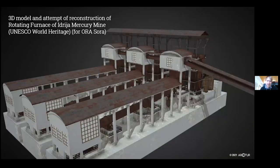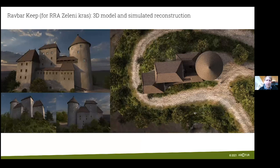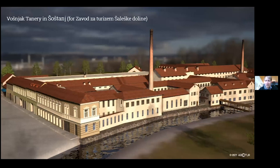Here I have an image of a rotating furnace from a mercury mine in Idria, where basically we reconstructed the whole furnace with its technical elements, trying to then showcase how the furnace worked and how it smelted the ore. More images from a castle. Here still nothing remains. One factory nowadays only a small part of the building here on the left side exists.